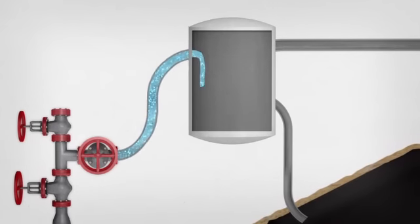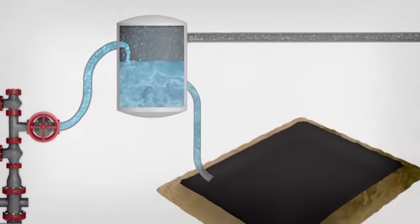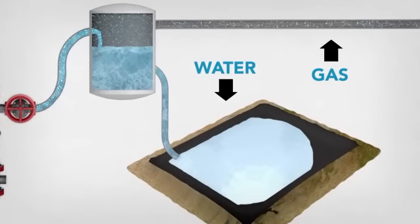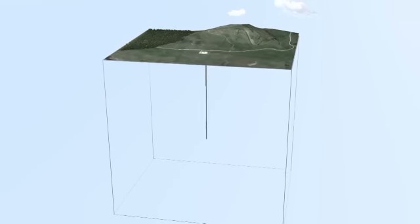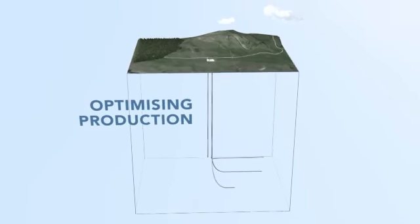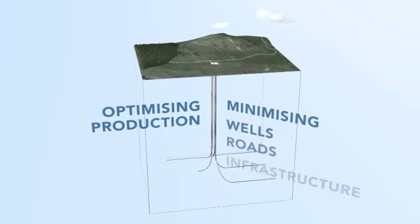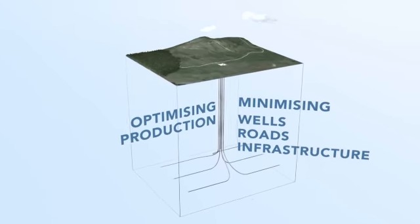Following a discovery, the gas is separated from other fluids at the surface. Any produced water is diverted into lined evaporation ponds or above-ground storage tanks. With horizontal drilling, multiple wells can be drilled from the same drill pad site, optimizing production while minimizing the number of wells, roads, and other infrastructure necessary to recover this valuable resource.